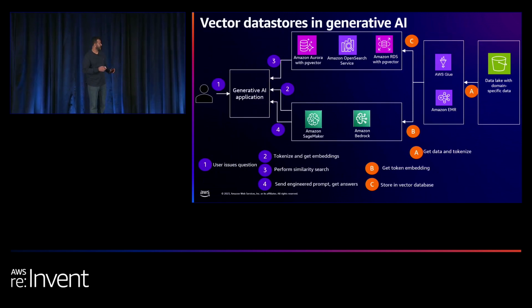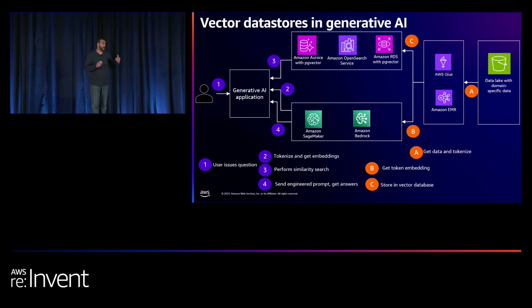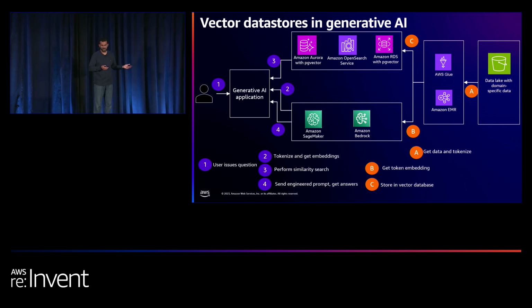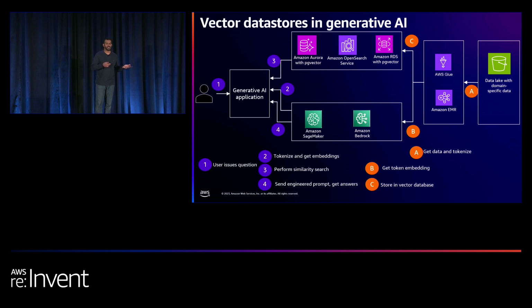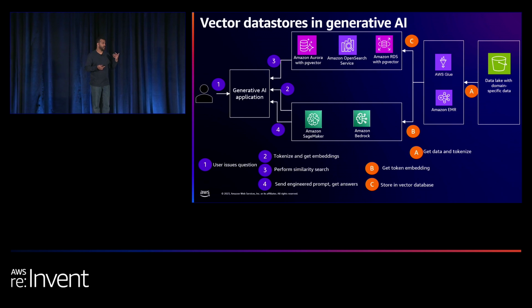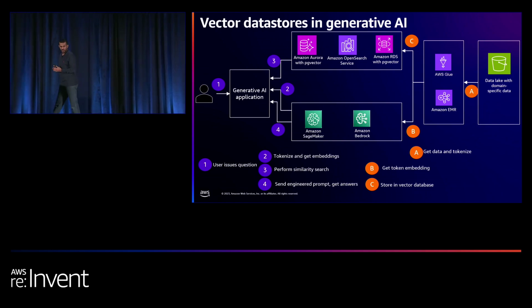OK, so here, let's start from that side. So your right, my left. In order to improve the model accuracy in generative AI, you need to provide it with contextually relevant data, right? Just like we talked about. So where is this data coming from? This data comes from your use cases or your data stores. It could be your data lake. It could be a database. Or it could be any of the databases that you're storing, right?